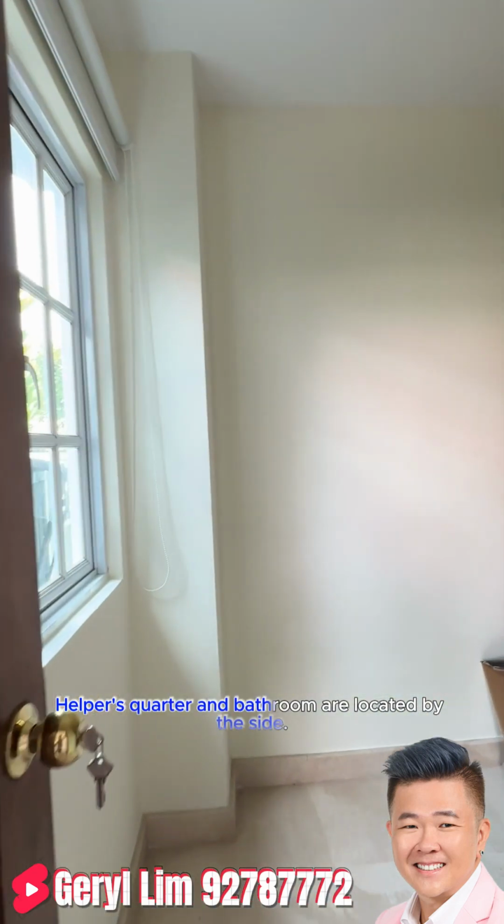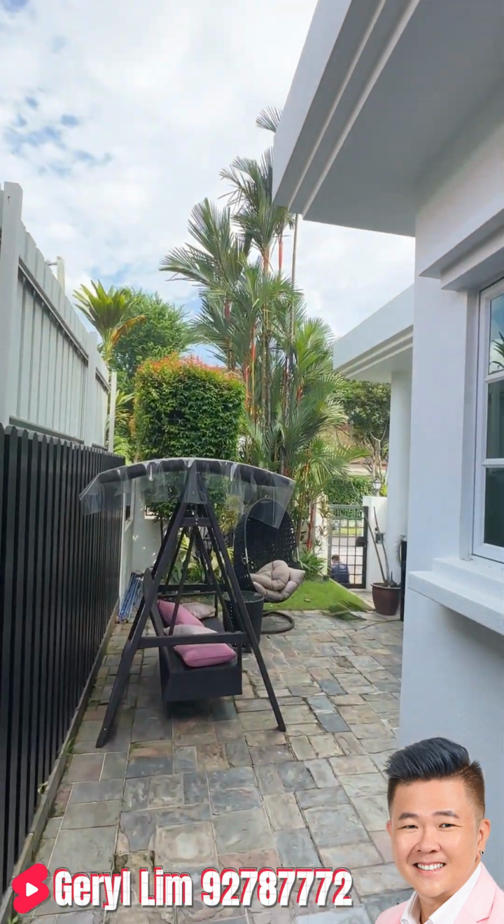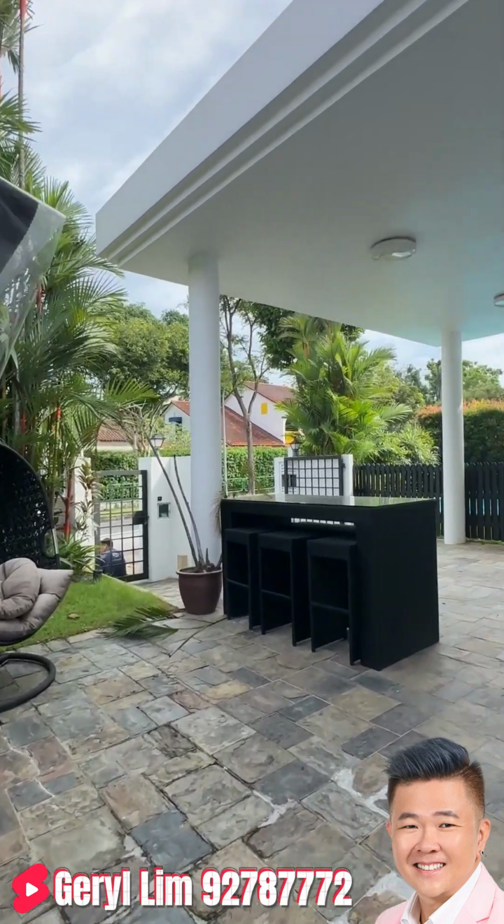Helper's quarter and bathroom are located by the side. Cozy outdoor chillax zone to wind down the day.